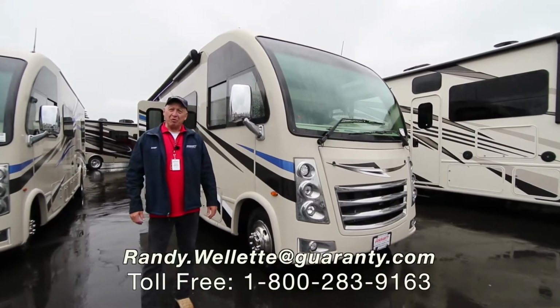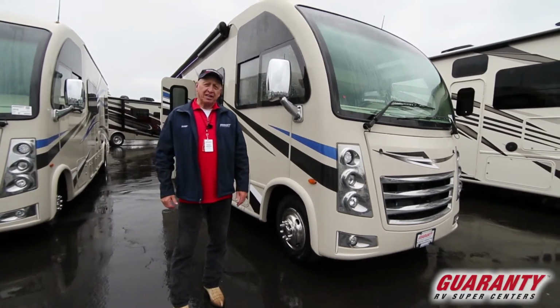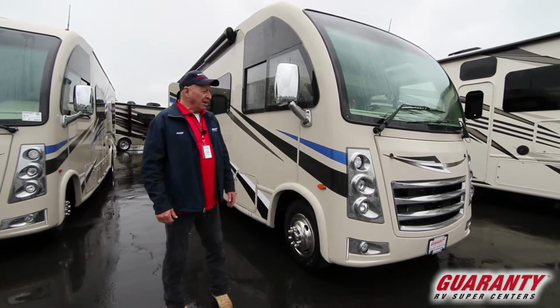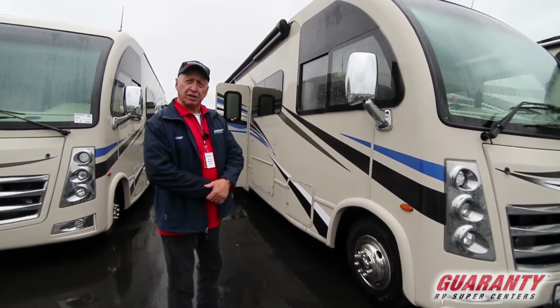My name is Randy Willett, and I'm here today to show you a beautiful 2018 Thor 27.7. This is a 27-foot coach, 2 slide outs. Very, very nice coach. Small enough you could take it out in the back country and still turn around.